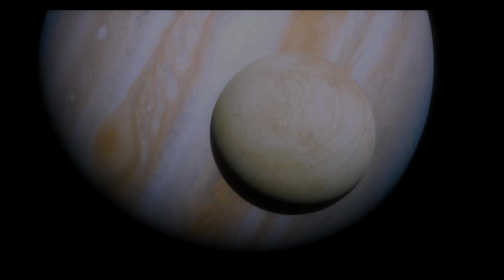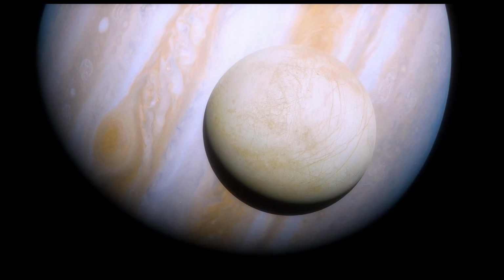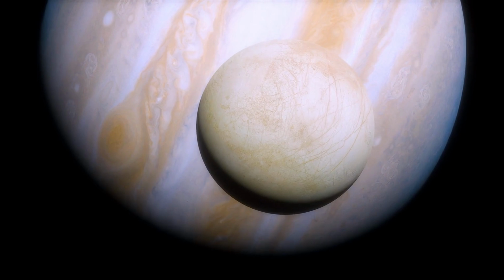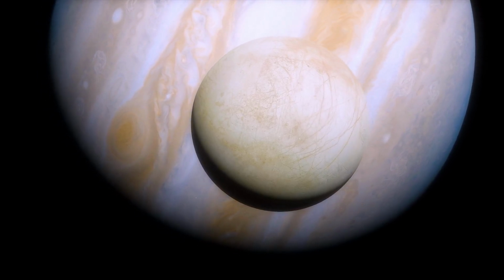One of the most anticipated missions is the Europa Clipper, set to launch in the coming years. This mission will focus on exploring Europa's icy surface and subsurface ocean, searching for signs of life in one of the most promising environments beyond Earth.